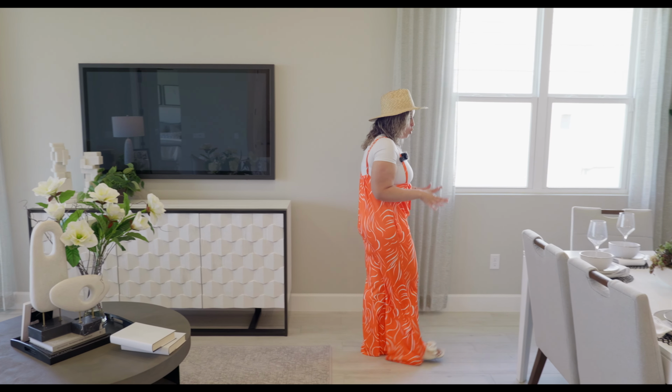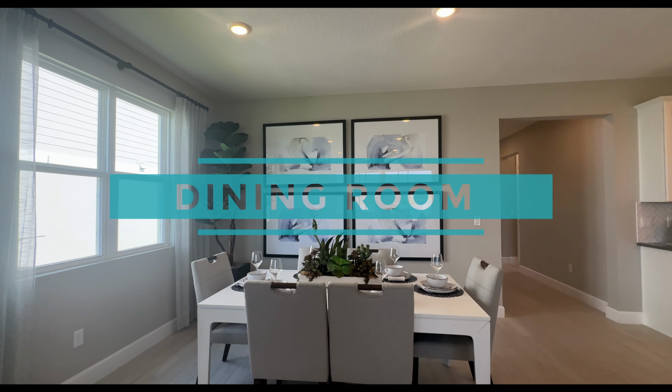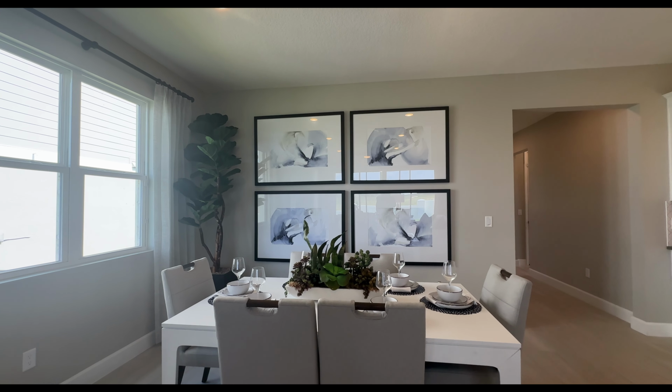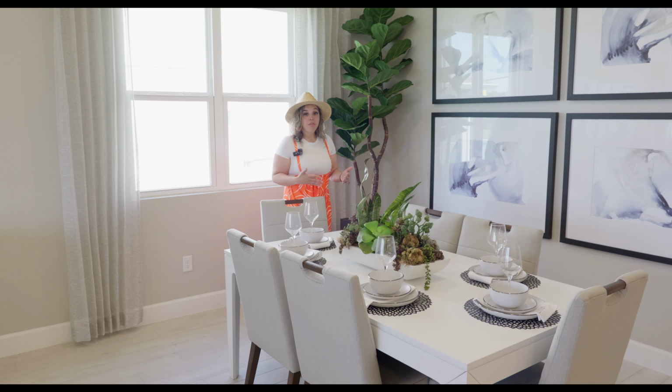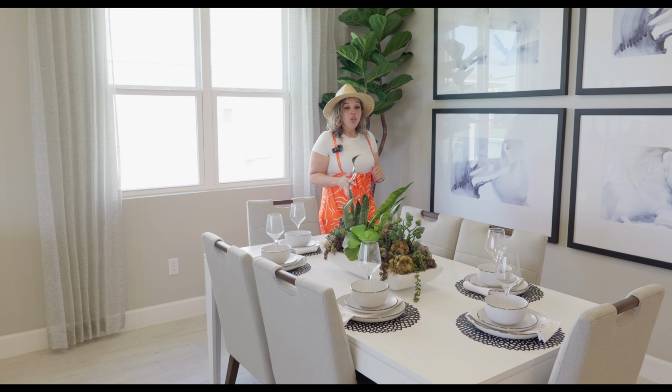Now let's walk into your dining area. So this is, as you can see, a 6-seat table, rectangular, fits very, very nice. But of course, you're gonna wanna do whatever fits your family needs, right? And you know what I think is perfect?